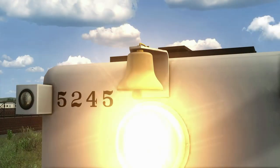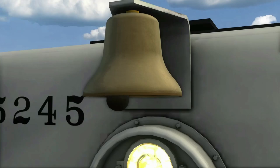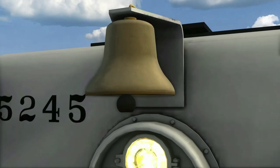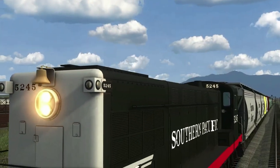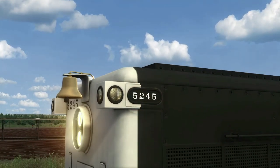I'm blind. Hear the click in there. The pneumatic click. Listen to that echo. That sounds pretty good. That sounds pretty good. Of course, the number boards work as well, so that's in.